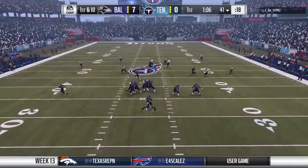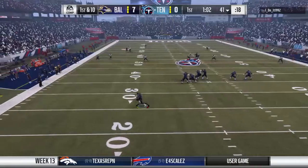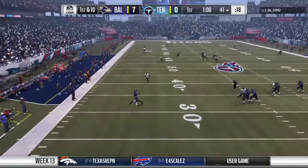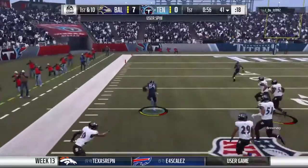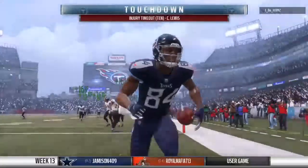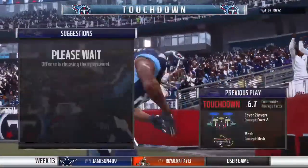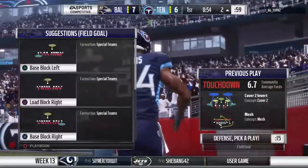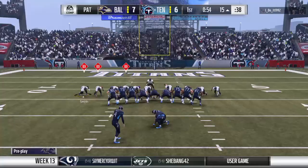Here's Lewis on 1st and 10. Just keeping the play alive. They will find Davis on the left side, complete. Touchdown, Titans. A big play there with touchdown number 12 on the year. And the Titans are an extra point away from tying this thing up.